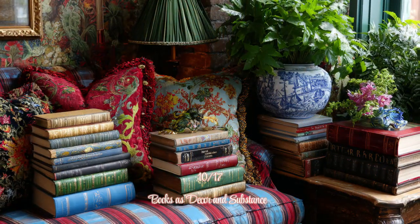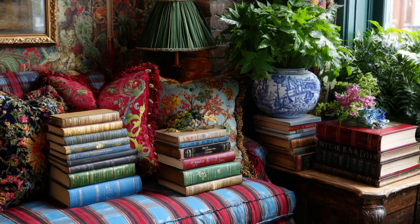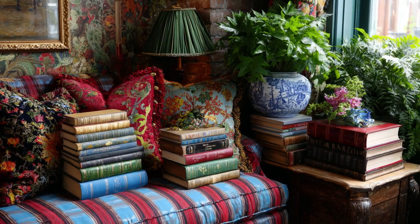For Bunny, books aren't just for reading, they're design elements. She stacks them on tables, fills built-ins, and uses them to elevate smaller objects.